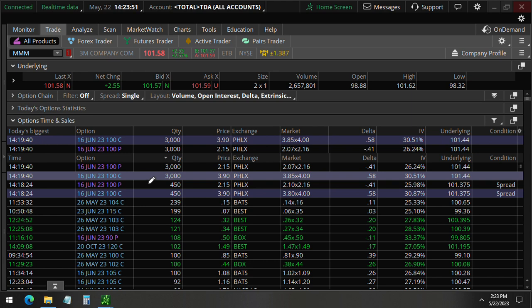So without further ado, let's get into what this analysis of these unusual options is telling us, and then show you how we are trading it based on these unusual options. If we look at 1 minute ago, you'll also see that there were 450 contracts as well as these 3,000 for the same strikes. We believe these are the same institutional investor doing these trades.